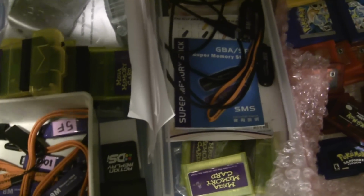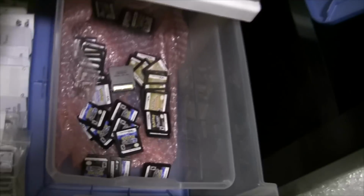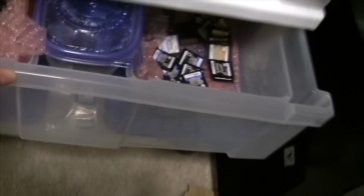Here's a gateway that I haven't used yet. I'll probably make a guide on it. There's some GBA Game Sharks and action replays in there. In the next drawer, like I said, this is just laying on bubble wrap right now, but there's master memory cards for different save files, and a ton of Pokemon DS games, some more GBA. These are just the carts. I'll show you guys where I have all the cases and manuals, and then shipping supplies.